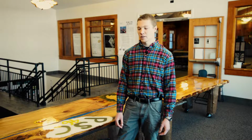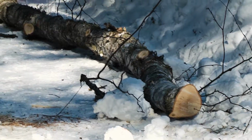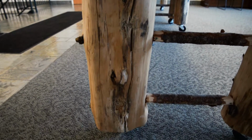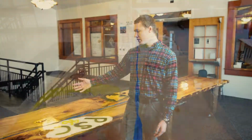So here in the Adirondacks, we have a lot of white pine, cedar, birch, and we're using that to create value-added products that might not have been used before. For example, the legs of this table, they're limbs of trees that were felled, and we now use them to make a beautiful table.